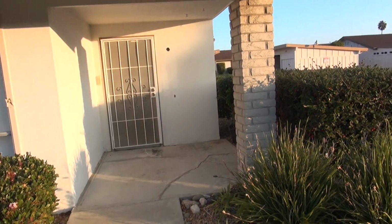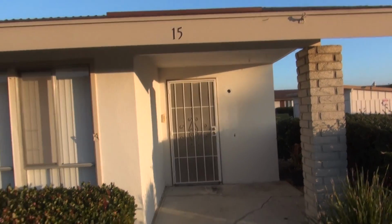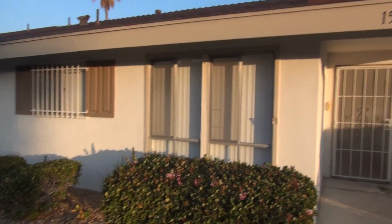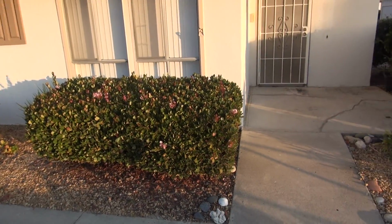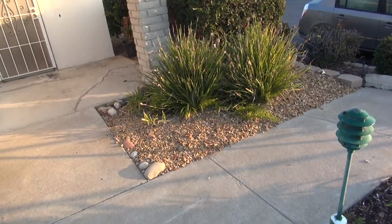Okay, it is Monday, January 4th, 2021. This is the residence at 3660 Vista Campana North, unit number 15. There's a 15 up there. And it is 7:30 in the morning. And today we are going to surrender the keys to this place to the landlord.